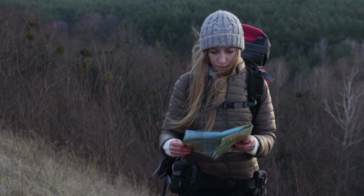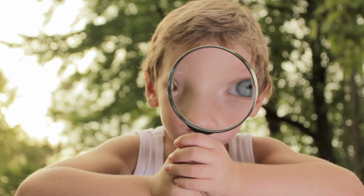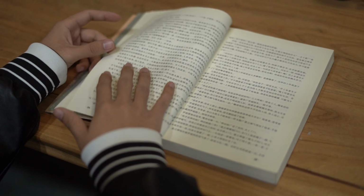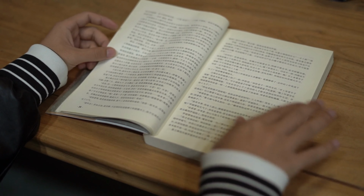Experiment with different paces and track your progress. You might find that mixing up your study techniques and paces keeps things fresh and more engaging. For example, you might prefer a rapid review for familiar topics and a slower, more detailed approach for new or complex material.